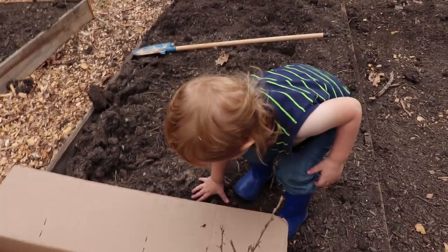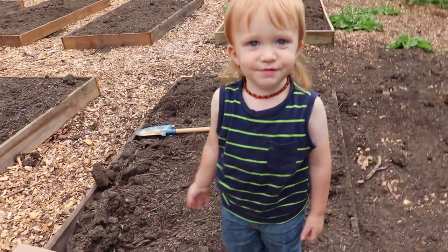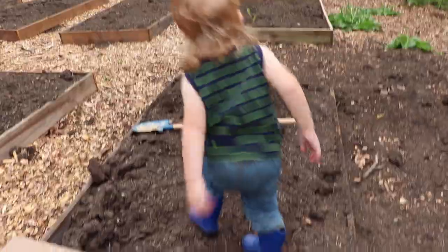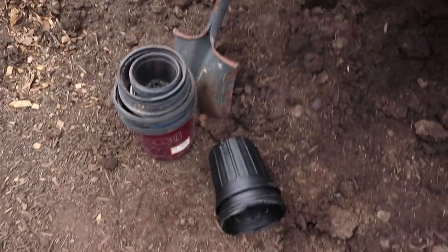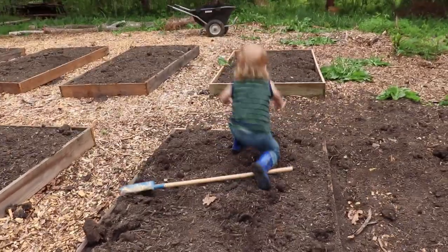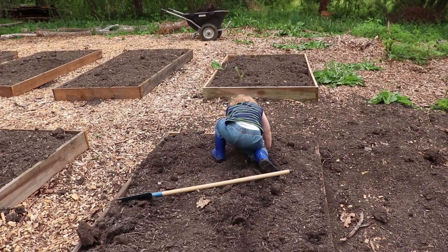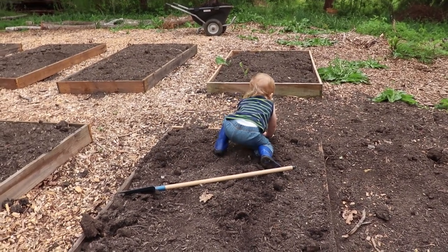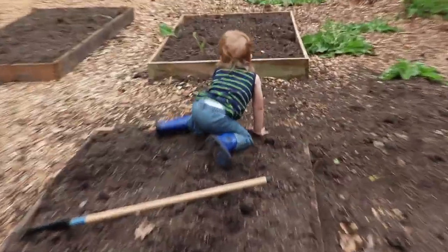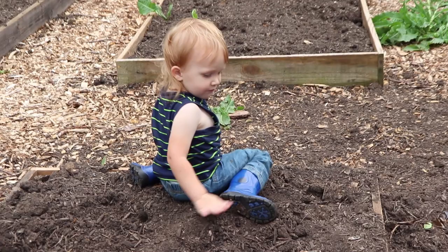That's the right concept. We want to put soil on the roots. Yay! You're such a good gardener. I'm probably going to use these pots to do it, but he's got the right idea. It's the heavy enthusiasm that helps, right? You like the gardening? Yeah? You having fun?